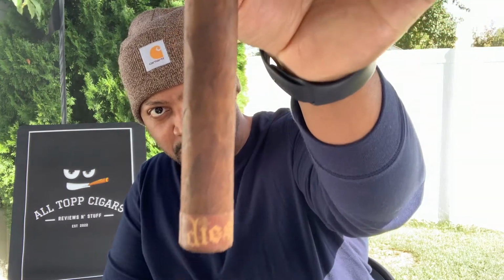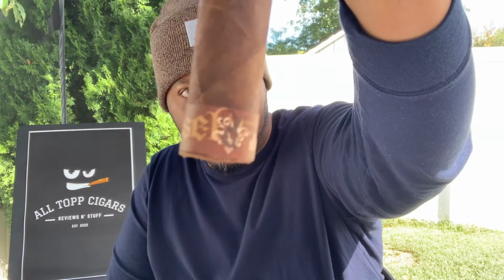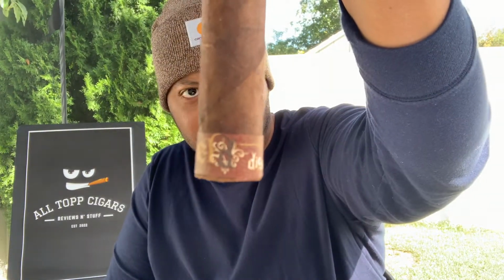So Diesel Unlimited. Let's see here. It's a Robusto. See that little R there will tell you. Let's see, Unlimited. Full body. Supposedly, never had one of these particular ones, not that I can recall. So should be exciting. But this one's for my friend out there who was wondering when I would do a Diesel review. So enjoy this.